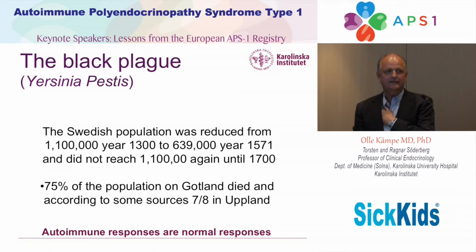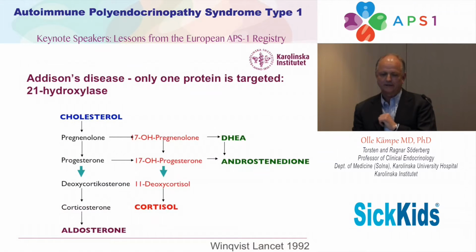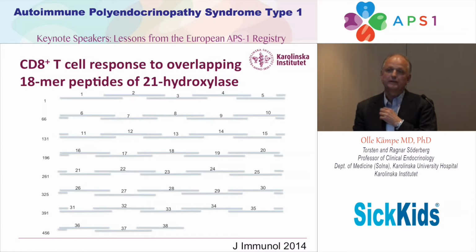So you've been selected, much as you have been selected to develop obesity, because to have obesity is good if you're starving. You've been selected to have a very active immune system. So if we go back to the 21-hydroxylase autoantibodies, we, together with Enzo Cerundolo, dissected this enzyme. We tried to understand why the immune system selects only one protein. There are thousands of proteins in the adrenal gland.